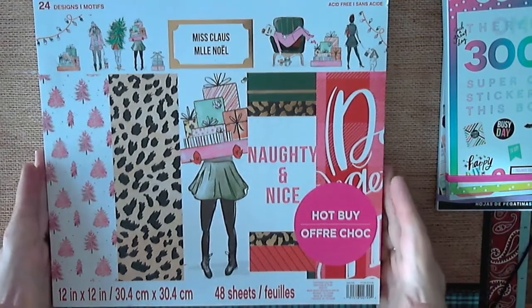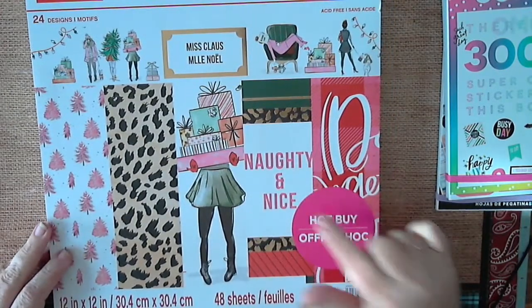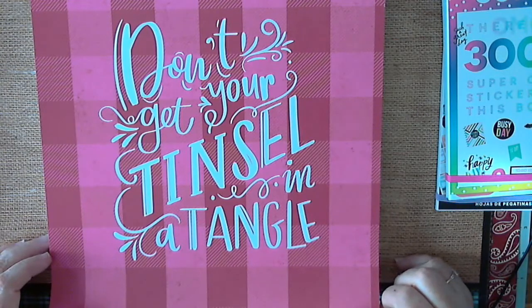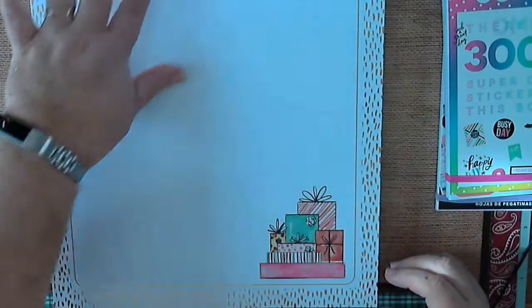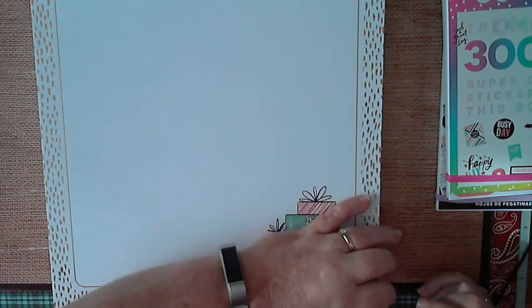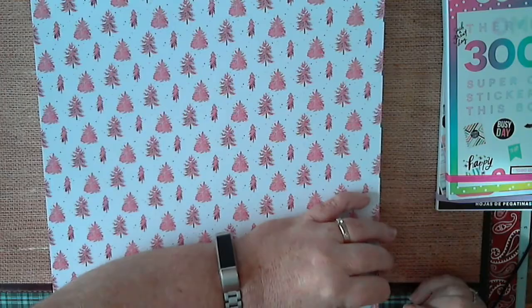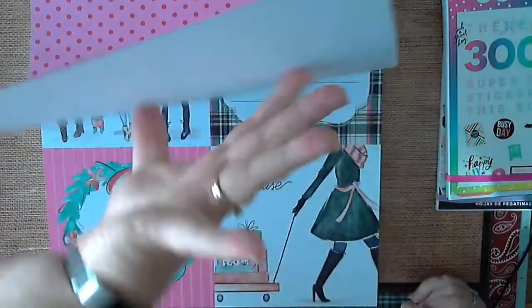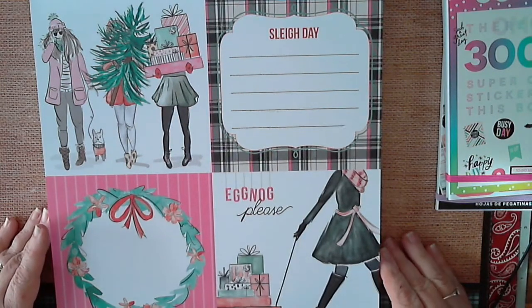Okay, now that I've got these open, this is the Craft Smart paper collection. It's the Naughty or Nice paper. And it says, don't get your tinsels in a tangle. And there's 2 sheets of each, so I'm just going to show you the one. Red Christmas trees. This is a red and pink polka dot. And I thought this was neat. Let me slide it back just a little bit so you can see.